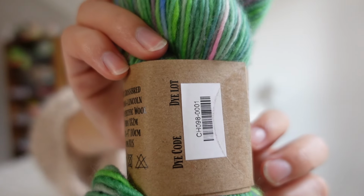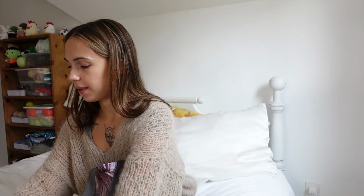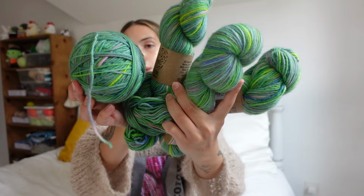Dye lot. So I got 4 of these skeins, which I'm hoping is enough to make a sweater. I only got yarn to make some sweaters and cardigans because that's all I want to make lately. Just sweaters and cardigans. So yeah, got 4 of these and I already wound one into a ball.